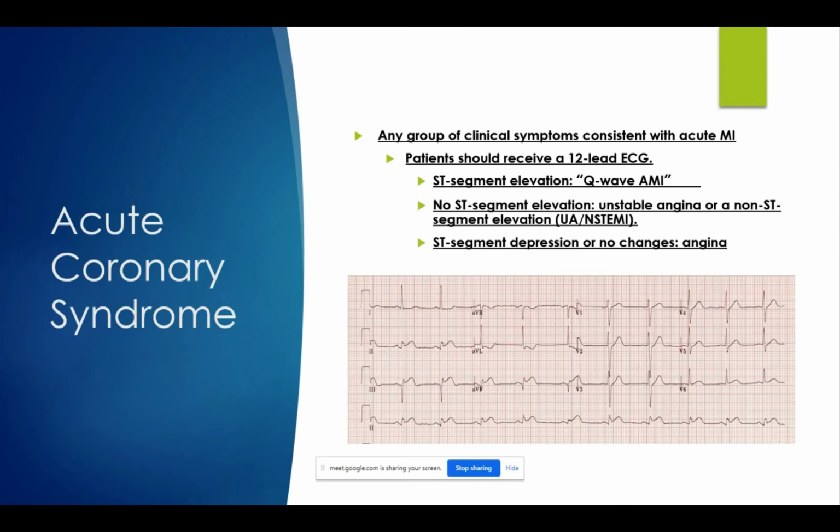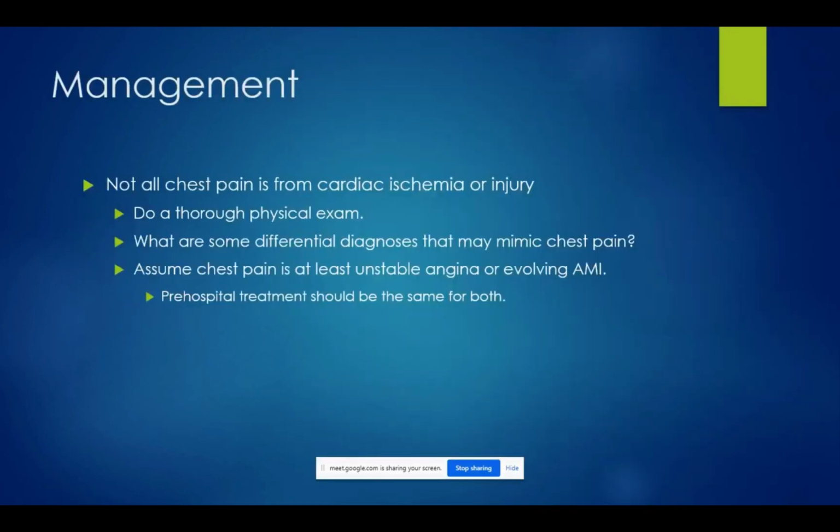But the bottom line is that if you do see changes, or if you don't see changes, if they're experiencing unstable angina, we treat it as unstable angina and we treat it according to your cardiac protocol there. So any questions so far?